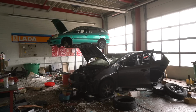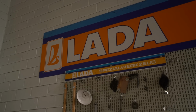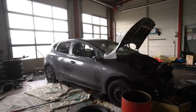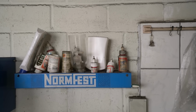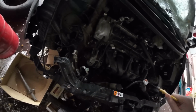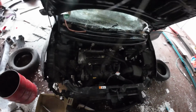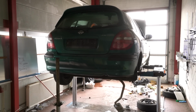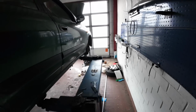On the wall, a large Lada sign was located. Lada is a Russian car brand. This dealership was originally opened as a Lada dealership. Many remains from this time can still be found. Next to this larger workshop, a smaller workshop was also located, with yet another abandoned car.